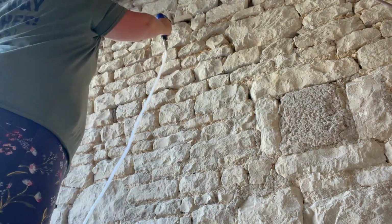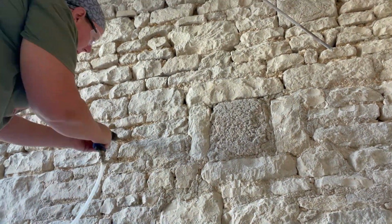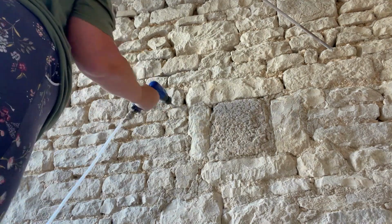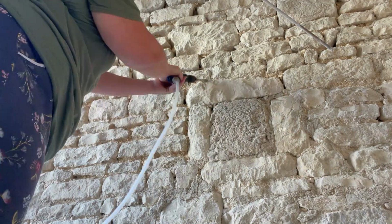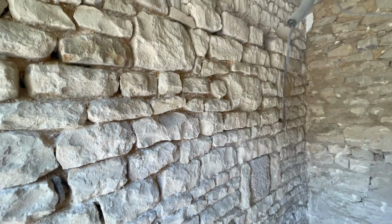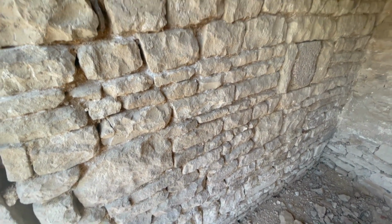It's really annoying at times because the goggles keep steaming up and I keep having to wipe them because otherwise I can't see anything. And a few more hours later, I have now managed to complete this wall. Woohoo!